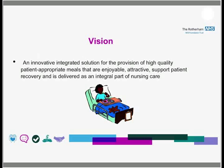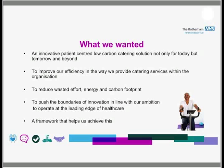When we started this journey, we had a vision, and what we wanted was an innovative, integrated solution for the provision of high-quality, patient-appropriate meals that are obviously enjoyable, attractive, clearly support the patient recovery, and is delivered as an integral part of nursing care. In order to do that, and going through the work we did with the focus groups of our patients and staff, we came up with a number of ideas of what we wanted.